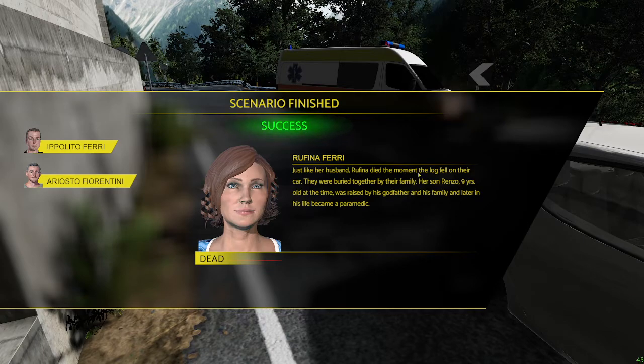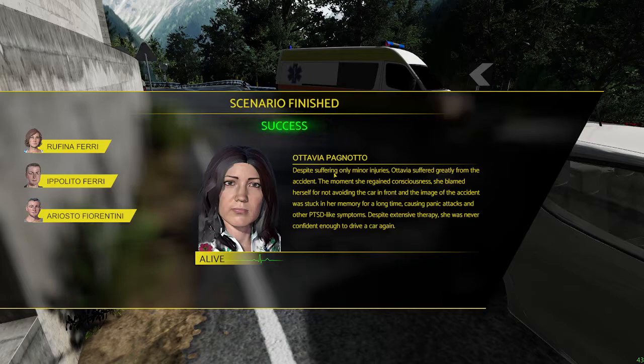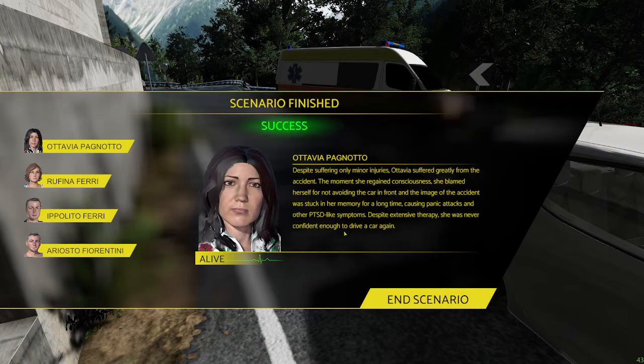Just like her husband died in the moment the log fell on their car. They were buried together by their family. Her son Renzo, 9 years old at the time, was raised by the godfather and his family. Later, despite suffering only minor injuries, she suffered greatly from the accident. The moment she regained consciousness, she blamed herself for not avoiding the car in front of her, and the image of the accident was stuck in her memory for a long time, causing panic attacks and other PTSD-like symptoms. Despite therapy, she was never confident enough to drive a car again.